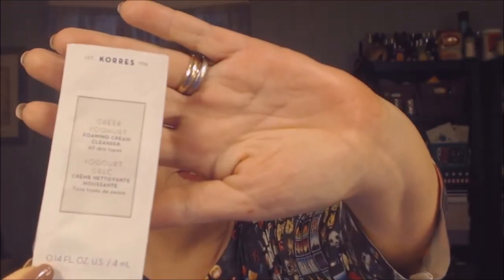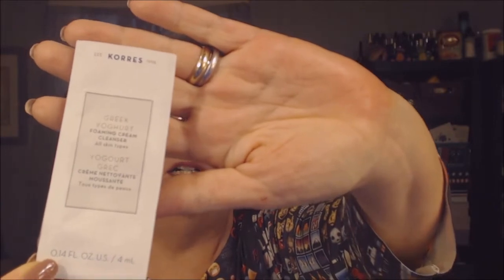Then I used the Korres Greek Yogurt Foaming Cream Cleanser, all skin types. And this reminded me of a Shiseido I used to use that I'm using a little sample of again right now. So you know how some of these foaming cleansers are clear or white and they're very liquidy. This one is more creamy, and there's absolutely nothing wrong with it. Yeah, it got my face clean. It rinsed off easily. I would say, though, that this one left my face more hydrated than this one that says it's going to leave my face hydrated. Sorry, it's just true.